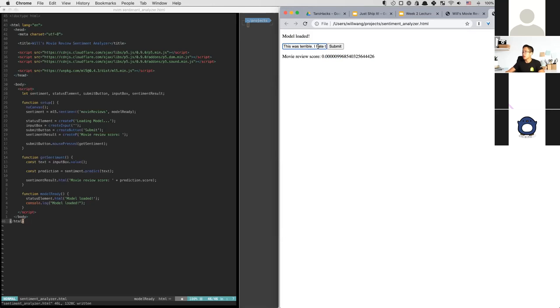But otherwise, the CSS isn't too great. We can change the size of this. We can move the buttons around, but this is going to be our first project, the sentiment analyzer. So the easiest project we're going to make today.